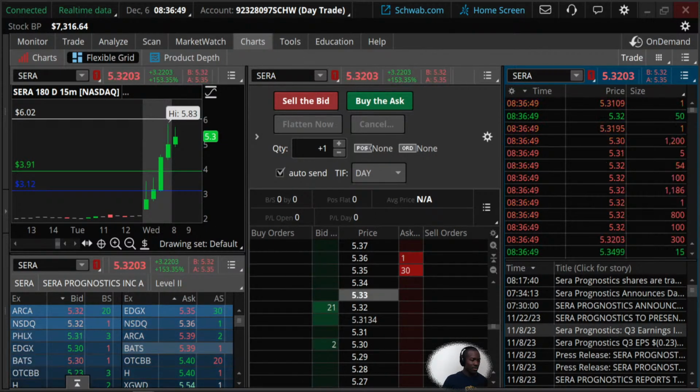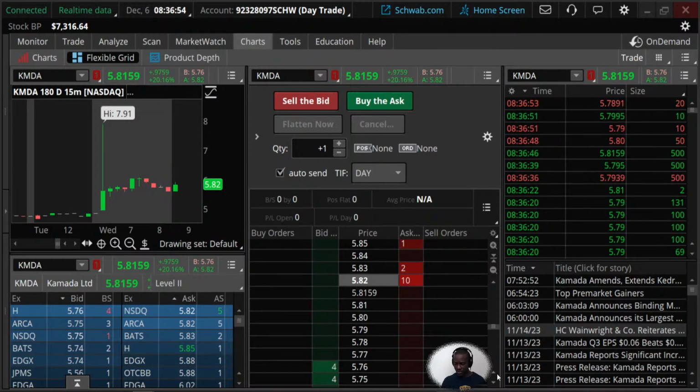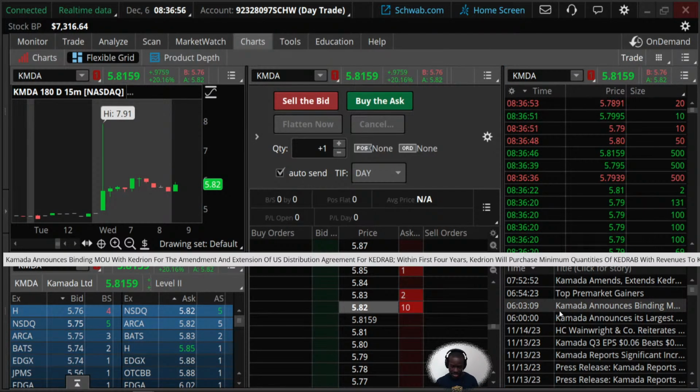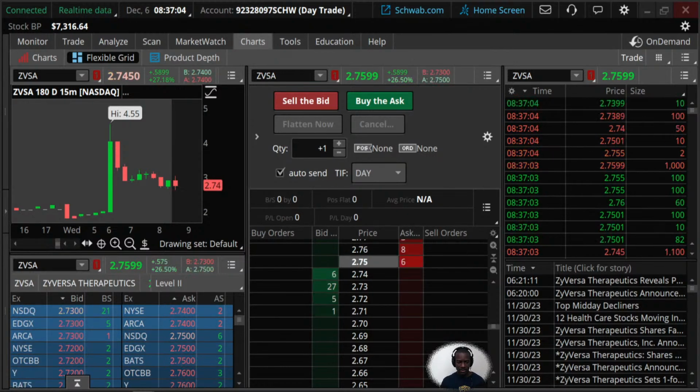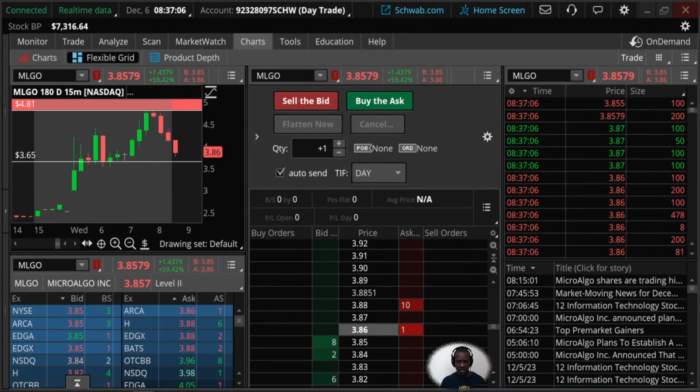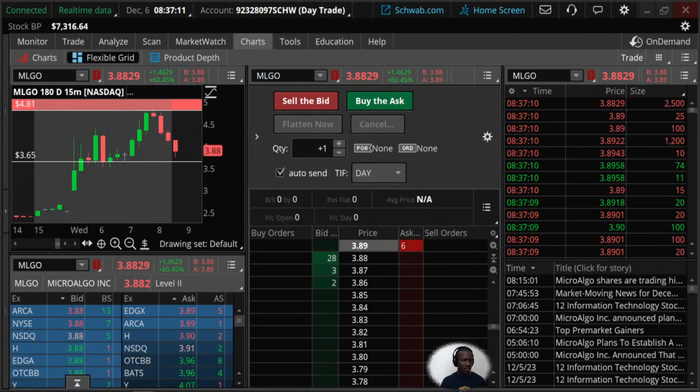Let's see. Another one popped in. KMDA. What is this one? Trash. Announces a binding for announces binding MO. Well, that means nothing to me. That's not gonna stay on the scans long. MLGO coming on down to that 365 level.